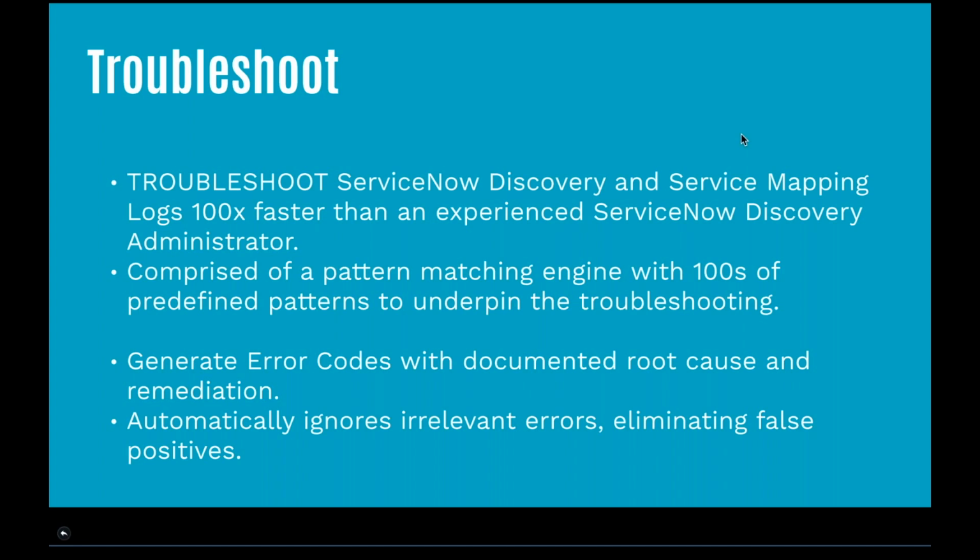In this context, what you can take away is we have predefined error codes with documented root cause and remediation. So in your case, when you look at your logs and what's going on in your instance as a part of the discovery logs, you can very easily identify the patterns that are the 80-20, if you may, and the root causes, like what is really causing this issue. And that way you can have those documented for remediation.